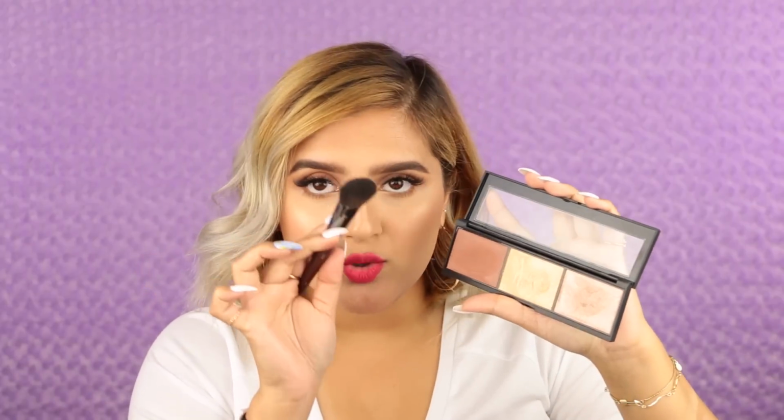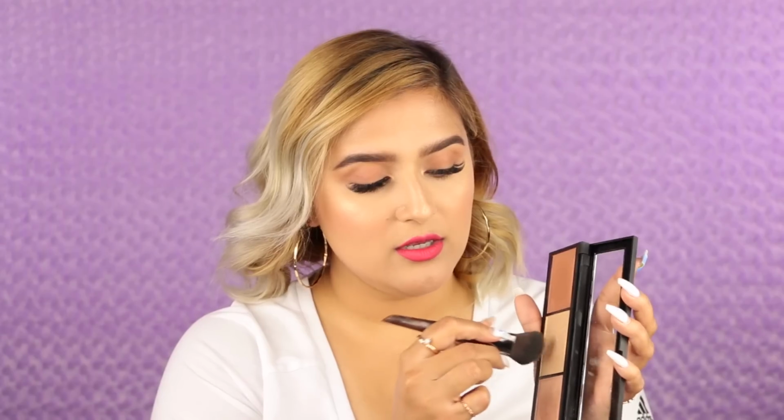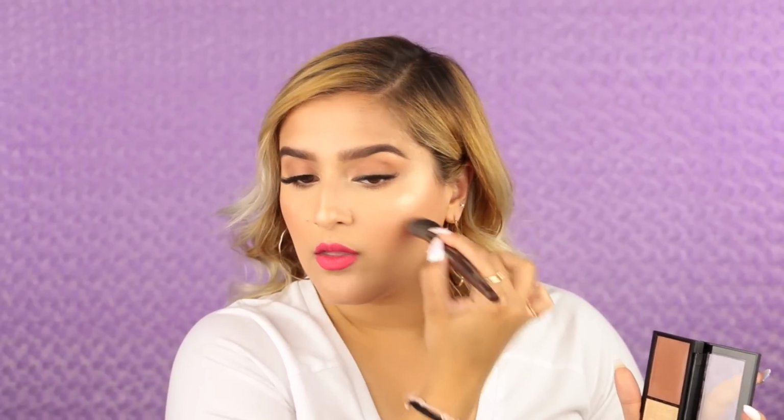I'm taking this little Make Up For Ever 150W brush, and I'm literally going boop, boop. That's all I have on my brush. Okay, ready? Do you see that? And I can do it again. Let's do it again. Let's pump this up. Look at that. It's like reflective.